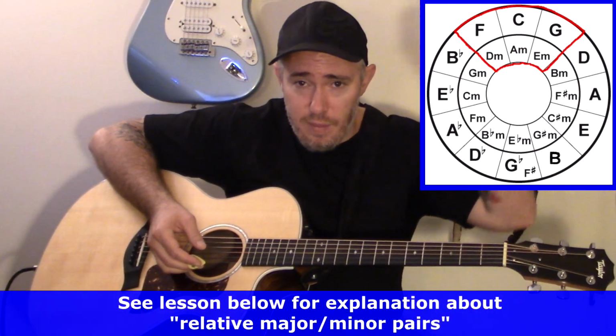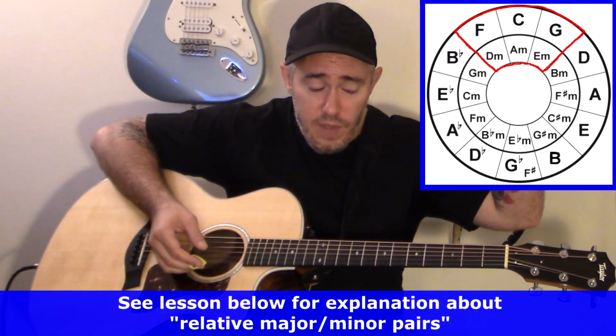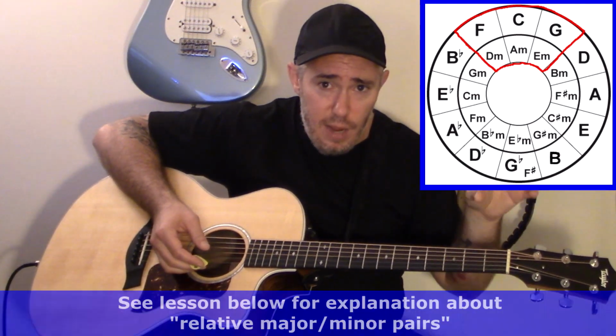You could say that C major is the major name of this key. You could say that A minor is the minor name of this key. Whatever you want to call it, it still shares the same grouping of chords. Everything about a relative major-minor pair is the same. The only difference is what chord you're treating as the tonal center. So I didn't really do anything there.